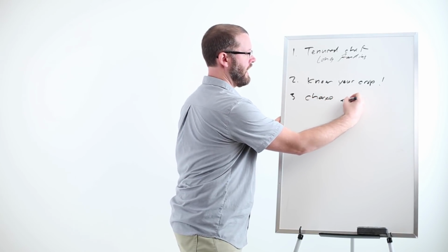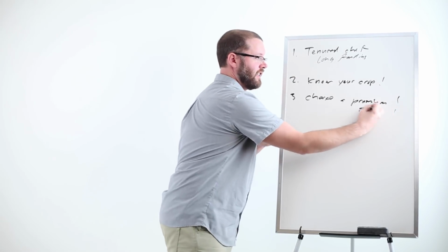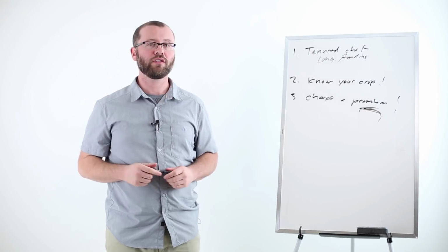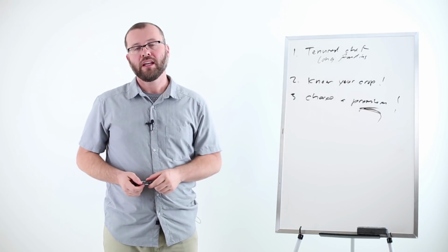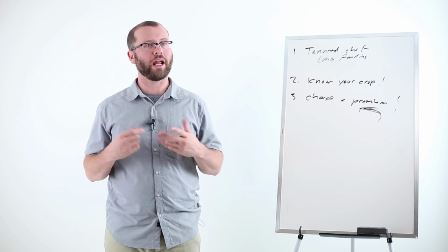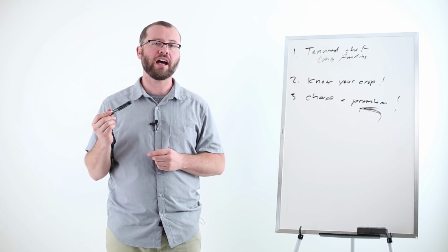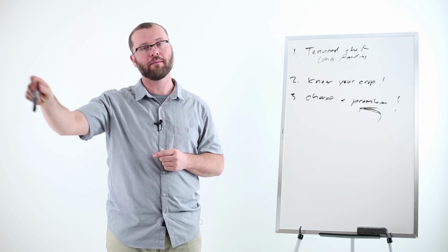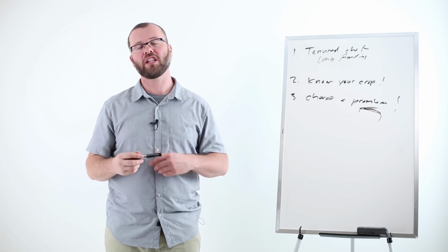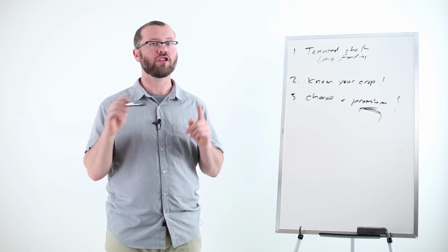Charge a premium. If they can't get that crop anywhere else, then you're the only person who's selling it. Charge a premium. If hot peppers go for $8 a pound on the market and you're going to grow something that nobody else has and you're going to grow it specifically for them, meaning you're going to go out of your way to plant this crop, you're going to order the special seed, you're going to spend a lot of extra time, consider charging almost double for that crop.